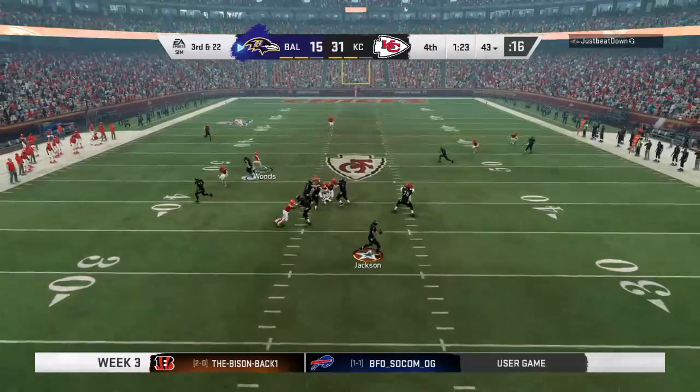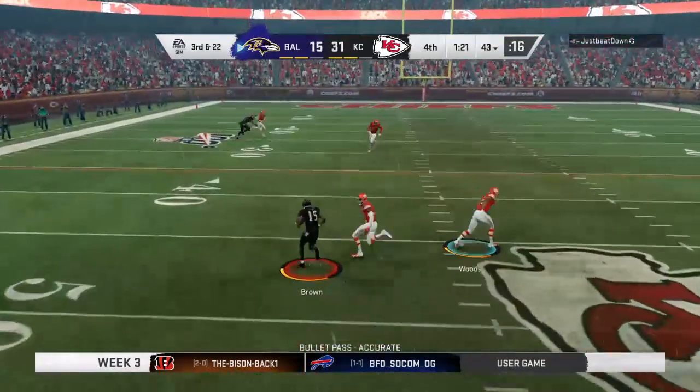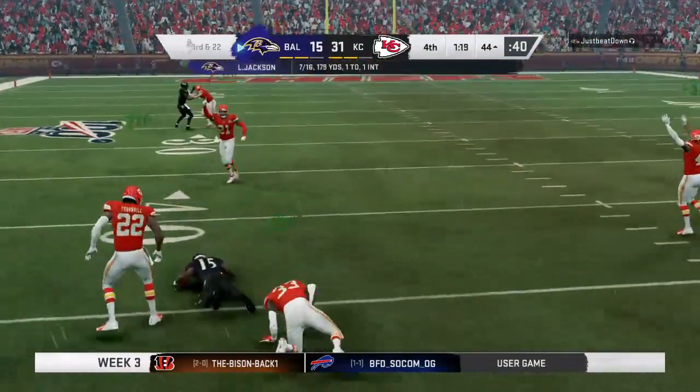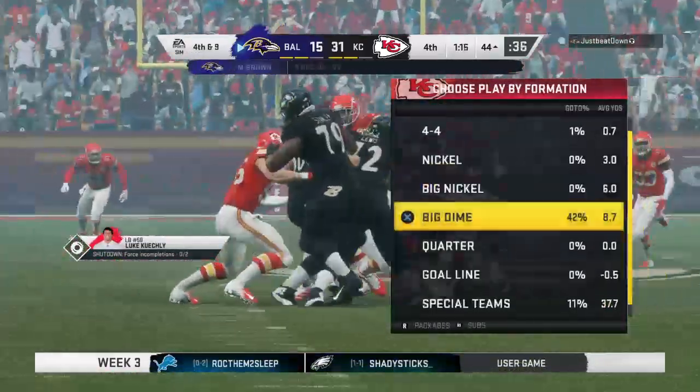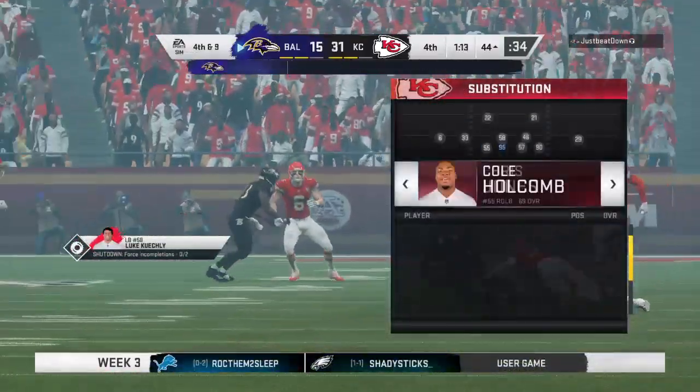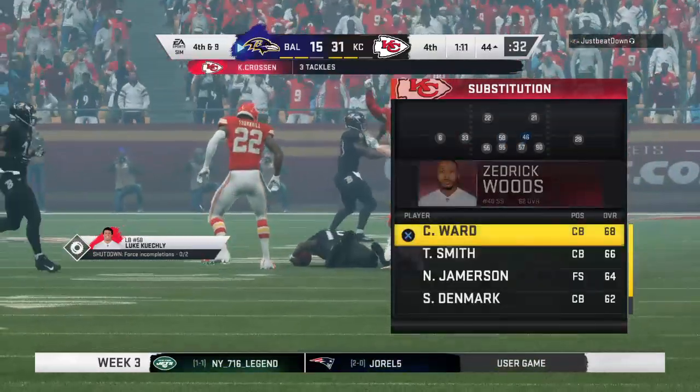There's Jackson on 3rd and long. Over the middle, complete. That's Brown. And he'll be taken down at the 44-yard line. They get 13, but it's not nearly enough. And it'll be 4th down.